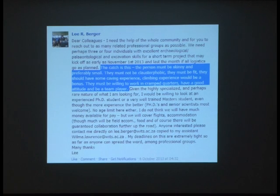They need excellent archaeological and paleontological and excavation skills. The catch is, this person must be skinny and preferably small. They must not be claustrophobic. They must be fit. They should probably have some caving experience, as you could see in that video, right? They are going through some really skinny crevices. Climbing experience would be a bonus. And they must be willing to work in cramped quarters, have a good attitude, be a team player.